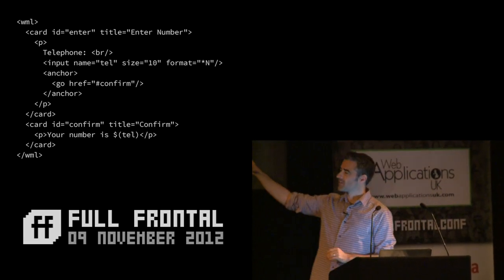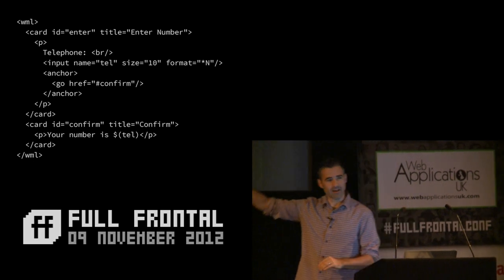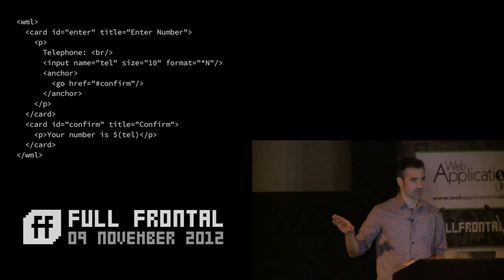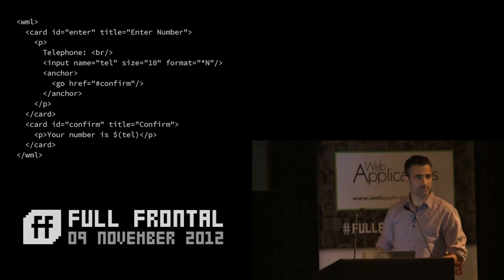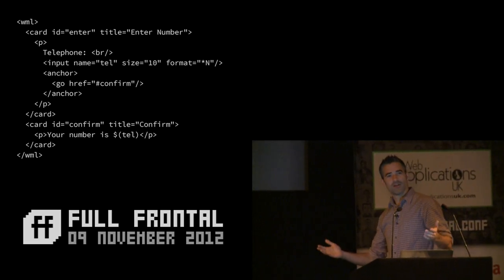Click go. Go to the second page. Shake that little baby out, that little dollar sign. It's not jQuery, by the way. That's a reference to the variable that was set in the earlier form. WAP browsers were stateful.